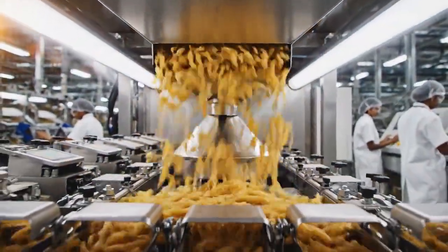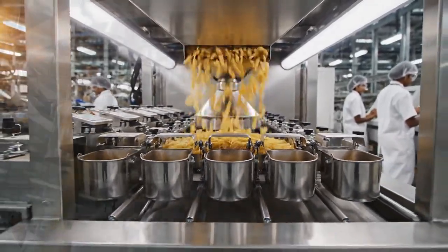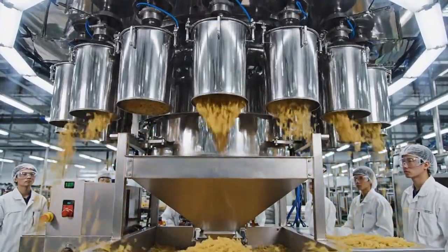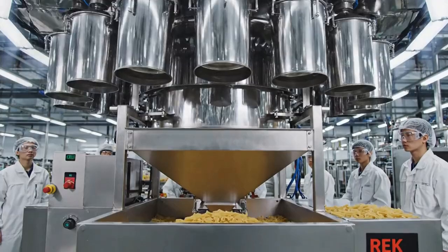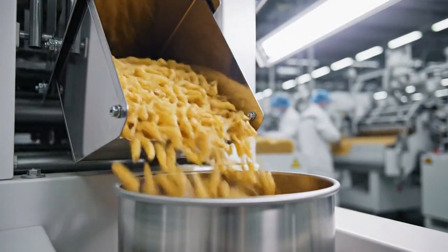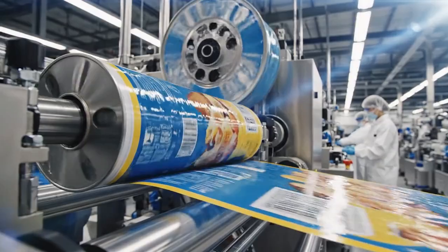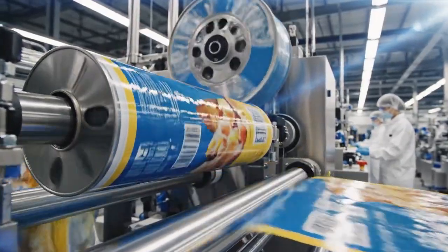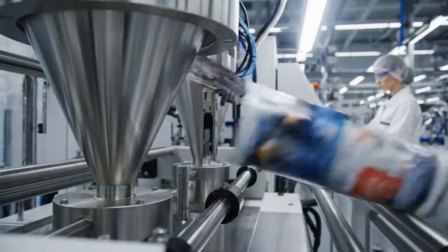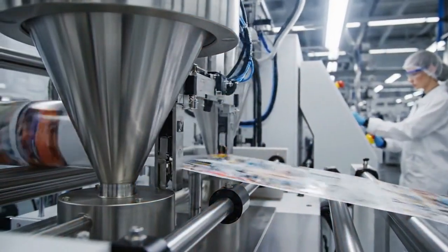The golden cascade flows downward into the precision weighing system, where advanced algorithms calculate the ideal portions. The advanced multi-head combination weigher is the mathematical brain of the packaging line, calculating the optimal bucket combination. The vibrant printed packaging film displays the iconic brand imagery, nutritional information, and barcode. A specialized forming collar forces the flat printed film into an endless cylindrical tube, while heated fin seal bars continue sealing it.